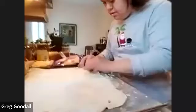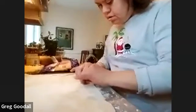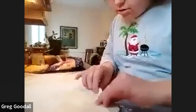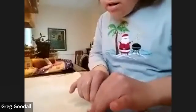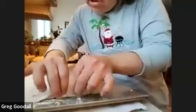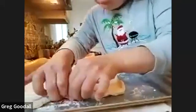All right, Camille, show them what to do with the border. So she just pinches it and lifts it a little. And it doesn't really stay that well, but it creates a little bit of a border enough to hold the sauce. You're doing a good job, Camille. That's awesome.